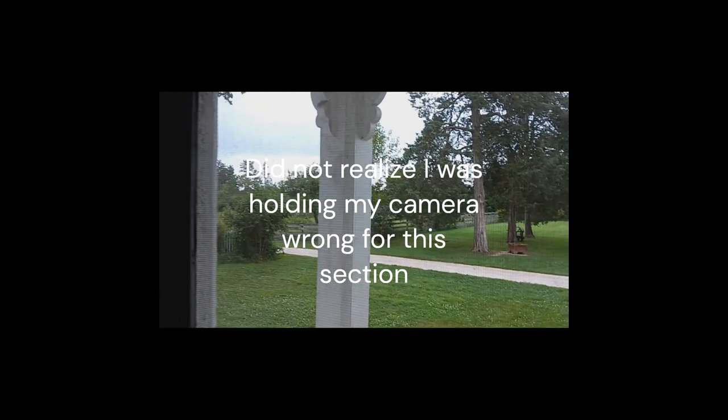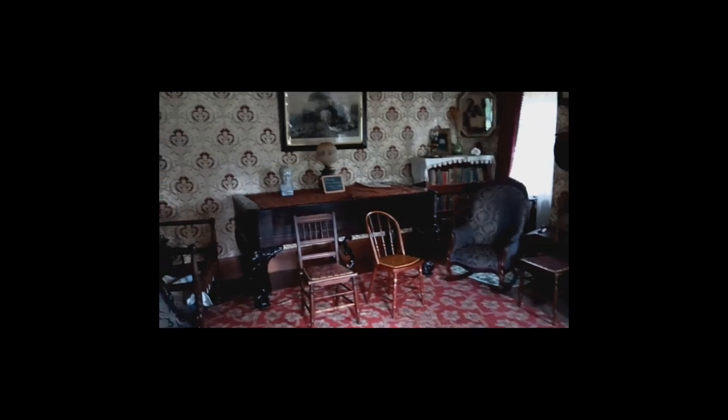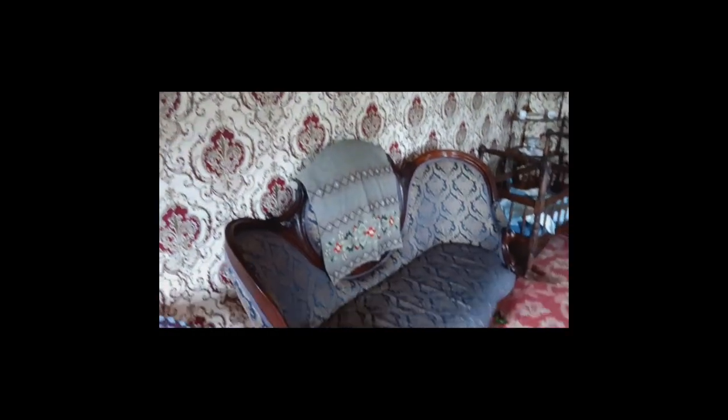I am at Slate Run Historical Farm. This is the house here, which was built in 1856. And they said they tried to refurbish it back to that time period, which was really cool.